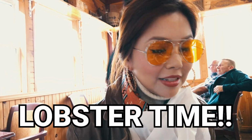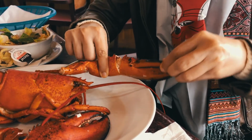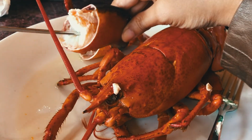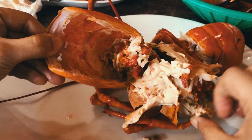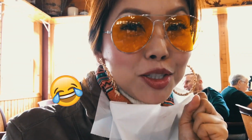Okay, the lobster is here. It's time to eat. So this is the medium size, and my mom says it's too big. Trust me, if she can't finish it, we will. It's like opening a present, so I want to show you guys the cloth. Here we go. So good. I want to show you something. Fat, cholesterol. So bad, but so good.